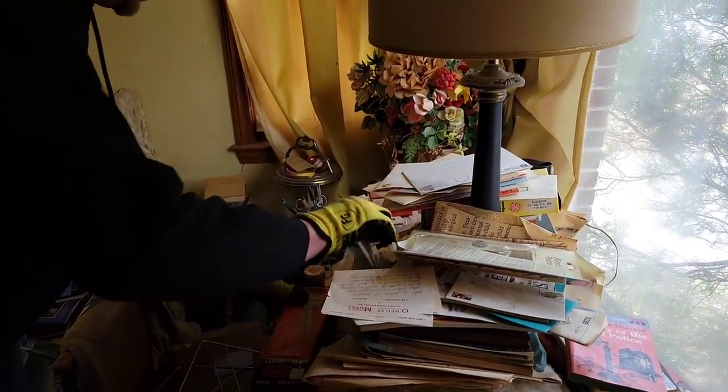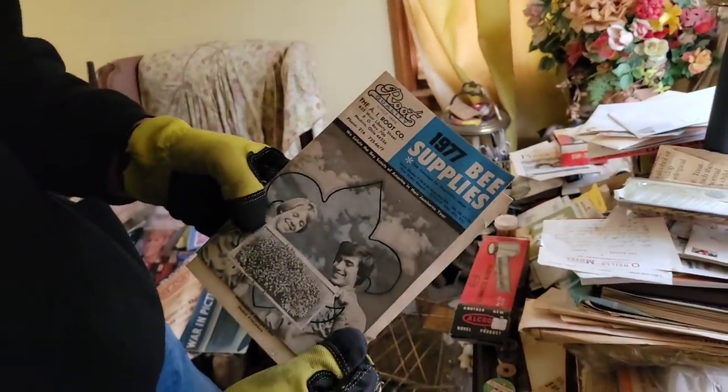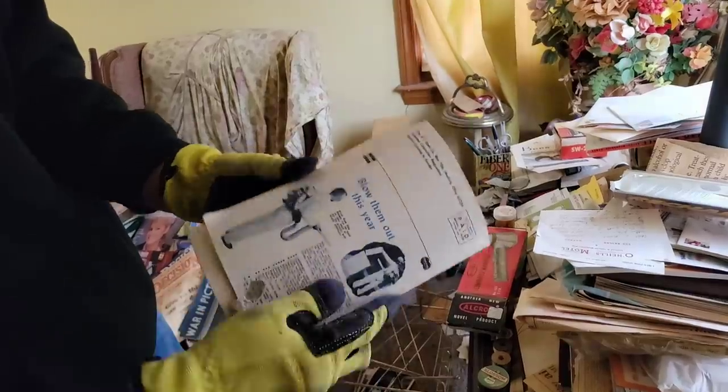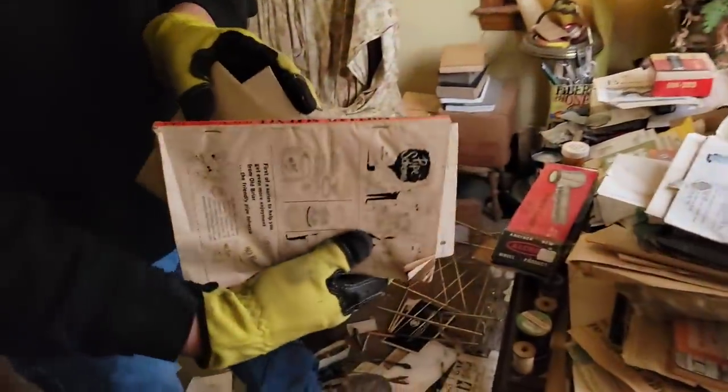This is pretty cool. 1977 bee supplies. And it has the Boy Scout logo on the front. You get all your bee stuff in there. 1977. I mean, this is just all cards. Popular Science, 1960.